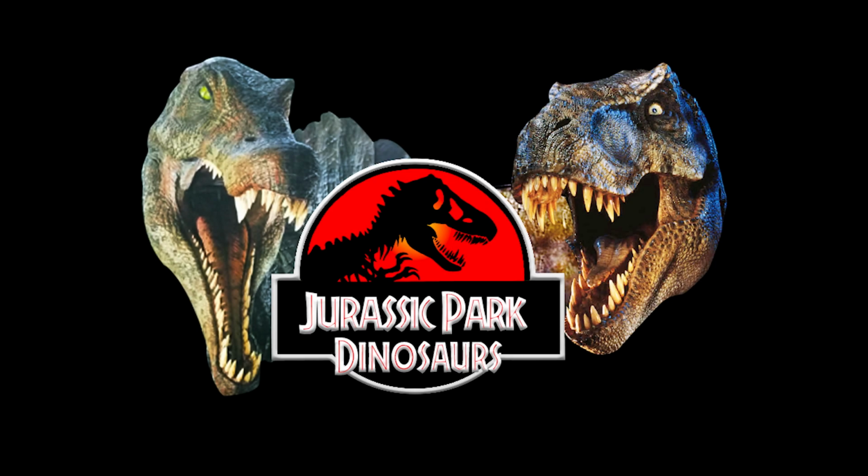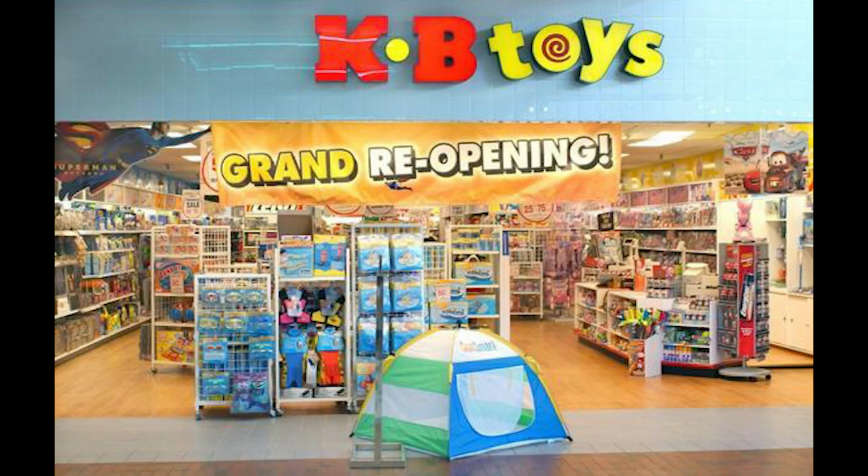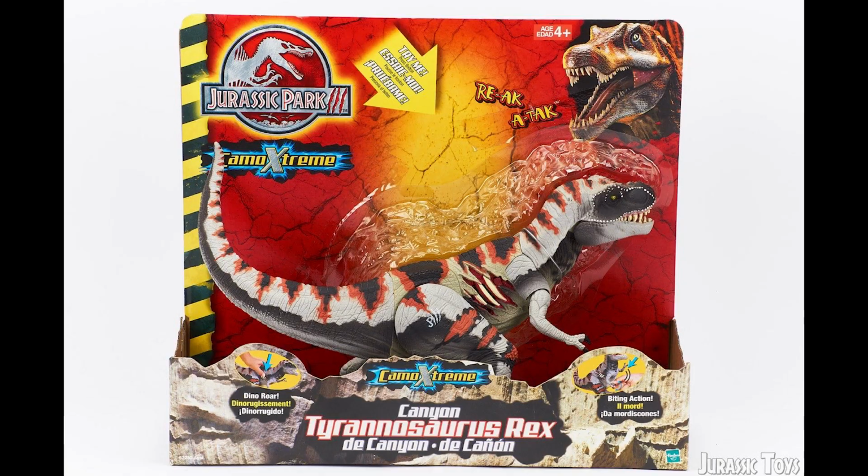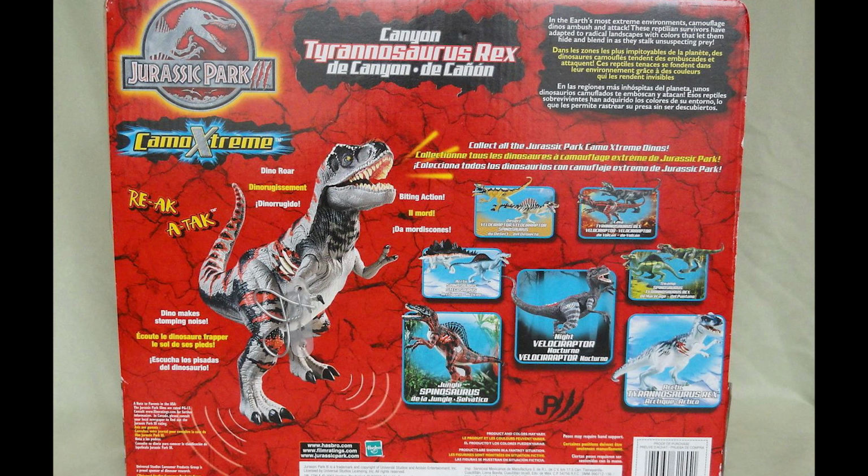I'd like to start talking about my all-time favorite of the toy line, Jurassic Park Dinosaur Series 2. I grew up liking this in the 2000s and 2011. I was so eager because the late KB Toys had those exclusive figures. After the success of Camo Extreme, the figures got a second round of repainting, just like the Canyon T-Rex seen there. A lot of those were repaints, especially the ones seen in the catalog as well.